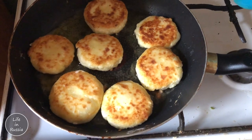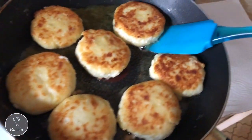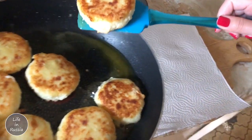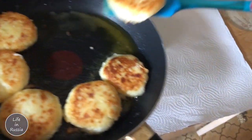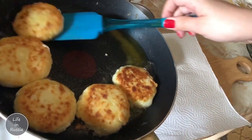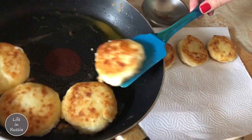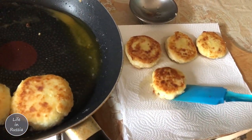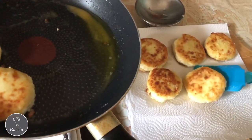Выключаем? Да. So, we switch off the fire, but as you see there is lots of oil, there is one life hack. We put it on the paper tissue, like that, and it will take all the oil. Опа. Не самая удобная лопаточка, надо сказать. Oh my god.